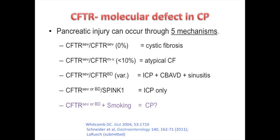There are also these new variants, the bicarbonate defective variants, which are very common. If you have them, you end up with idiopathic chronic pancreatitis. But what's interesting is that other organs also use bicarbonate rather than chloride, and that includes the male reproductive glands and the sinuses.